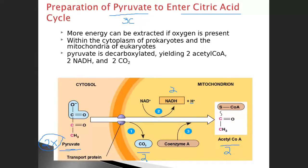How many CO2 are formed? One per cell, so two? Two, good, very good. How many NADH are formed? Is it two? Two. How many FADH2? I know you know the answer. Tell me. How many? No, not two. Zero. Because remember, FADH2 is only produced in the citric acid cycle. Okay? And how many ATP are formed here in the prep step? Zero. Okay. Questions. So now you know. All right, let's go.